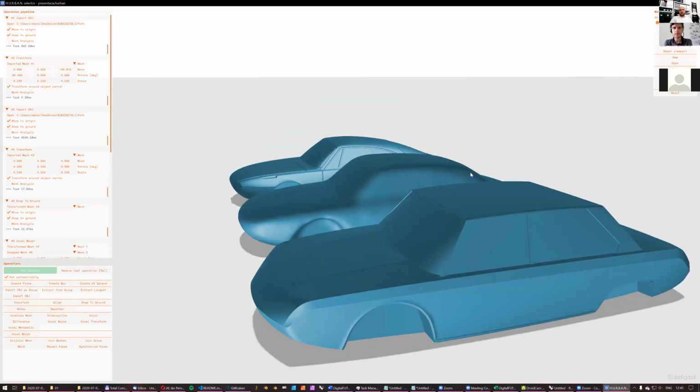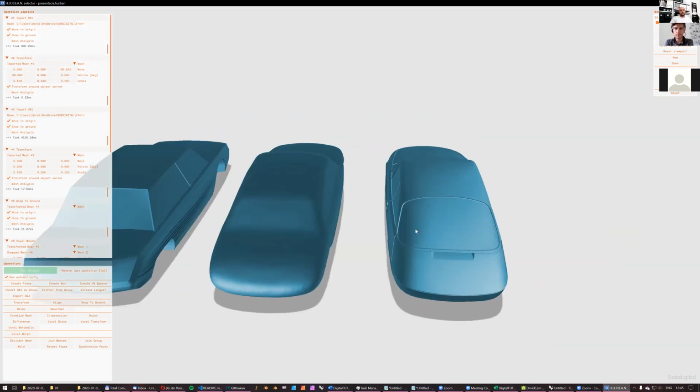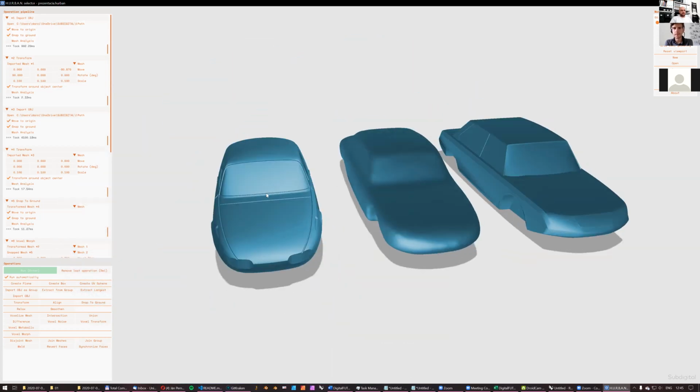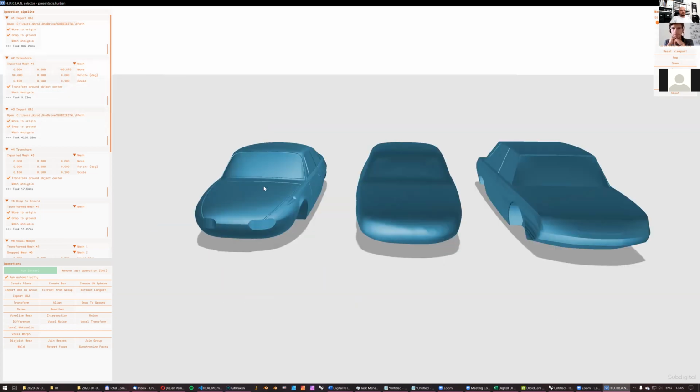I sent you a link to see the videos, the story about this one being restored or actually built for the first time. It was never built before. So now they are building it. It was designed sometime in the 60s. And this one as well is the same car, different shape.